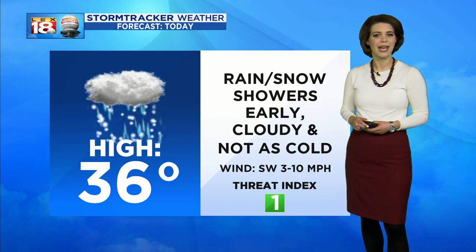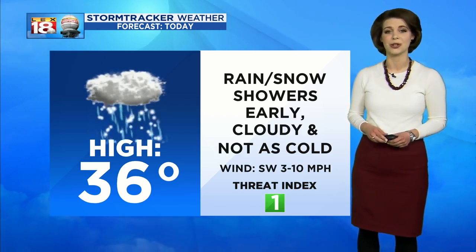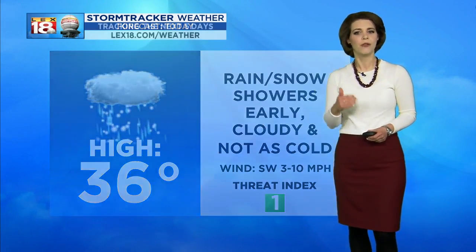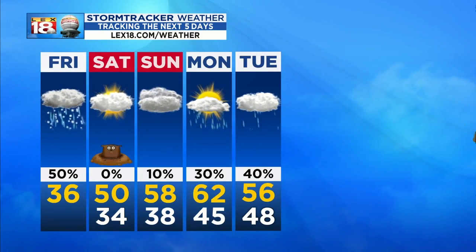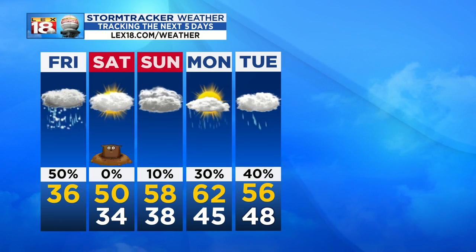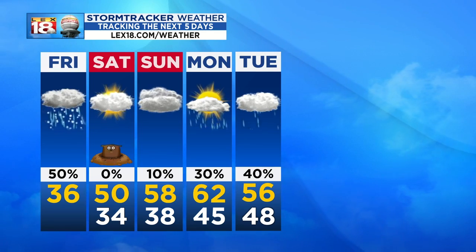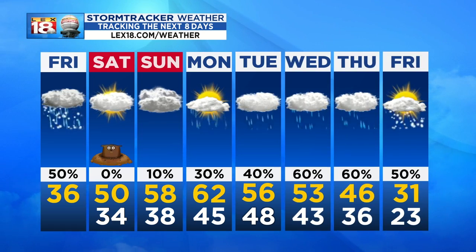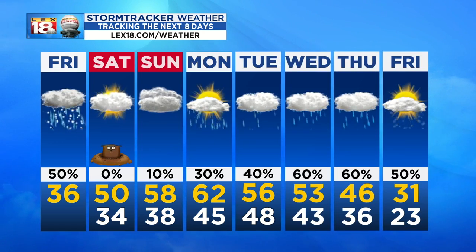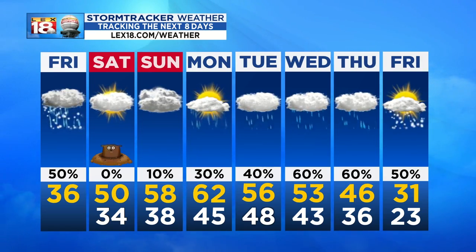Now on tap this morning, again, still some rain and snow showers will be possible into the afternoon. It's cloudy and not as cold, with a high of 36. We'll eventually be dropping the threat index back to a 0. This weekend, we're dry for the first time in like 3 weekends as we'll see high temperatures in the 50s. Skies, though, will stay mostly cloudy. We'll introduce a few showers late in the day on Monday. That's the warmest day of your 8-day Storm Tracker forecast, and we'll continue to hold on to the unseasonably mild temperatures and also the rain through the middle of next week.